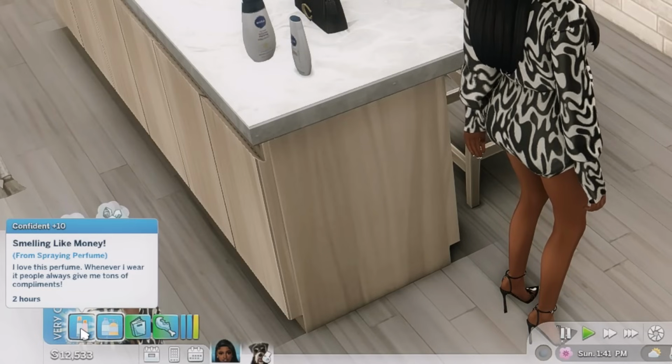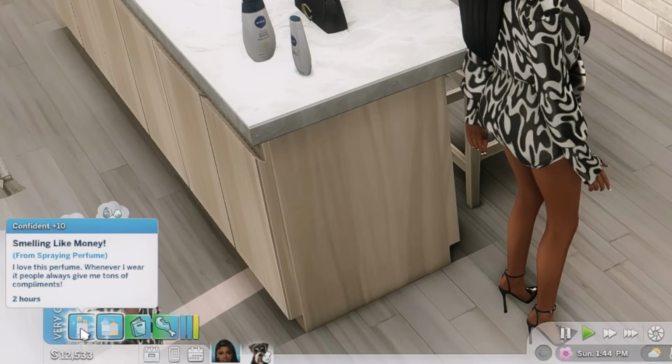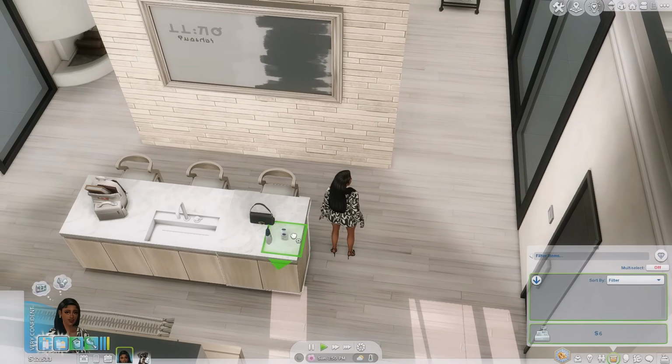Ended. Says here, smelling like money from spraying perfume. I love this perfume. Okay, Dove, period. Whenever I wear it, people always give me tons of compliments. And you know what? Since I'm feeling extravagant, let's go ahead and use the body wash as well.